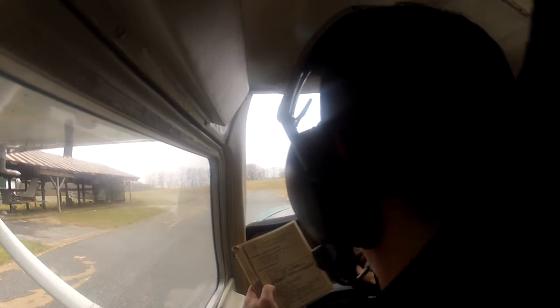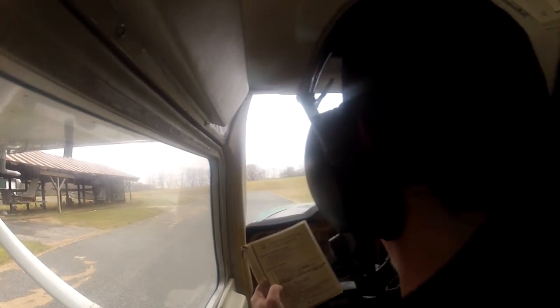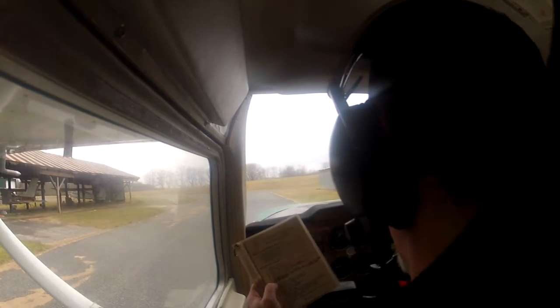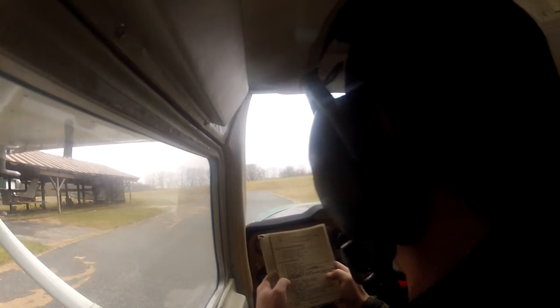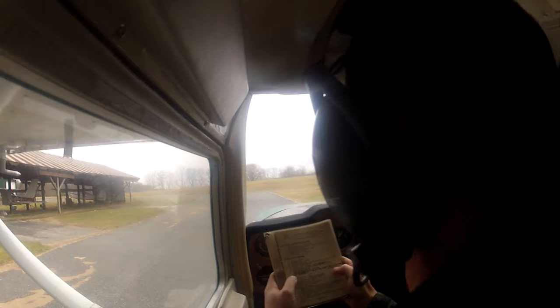Hello, hello. Check. I usually turn the rotating beacon on before I start up. It's not on the checklist, but that's a good alert to people nearby that you're going to start the airplane.